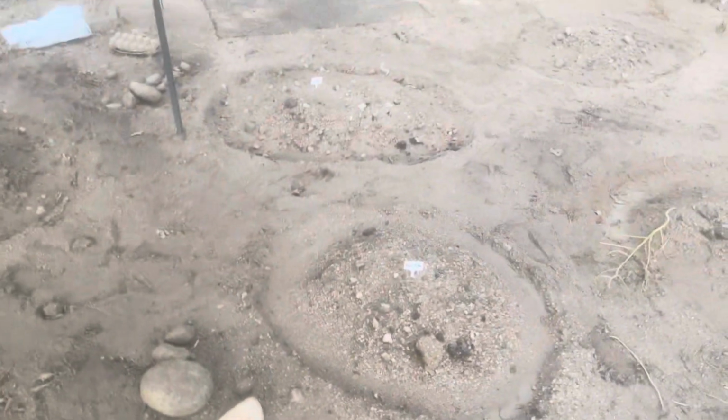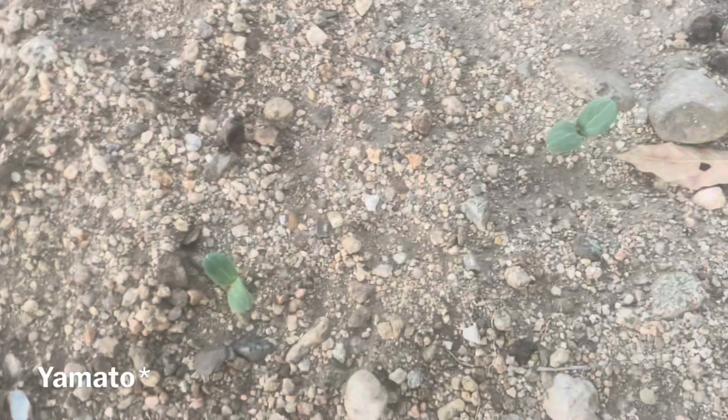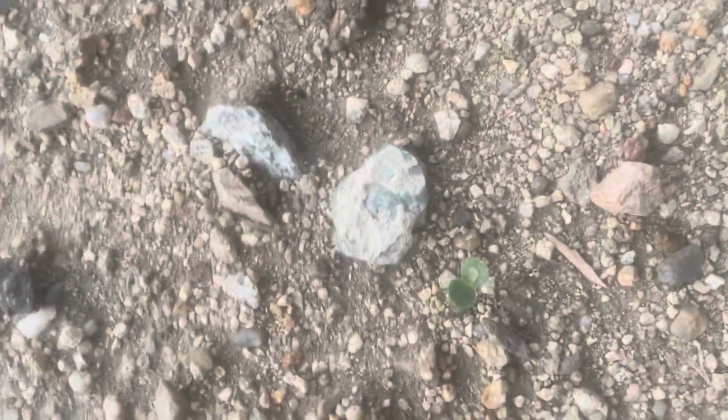So we've planted second rounds of everything over here. These are little, we call them volcano moats. It's our patented method, where we keep the area in the middle a little indented. It looks like that's about to be a squash popping up. We got a couple little Yamamoto watermelons that have popped up. I don't see any other squash just yet. That was the first sign, and I'm almost positive that's about to be this little Sugar Baby watermelon's baby.